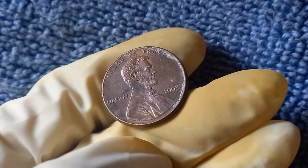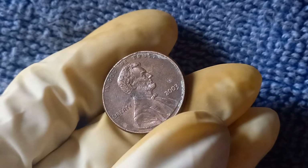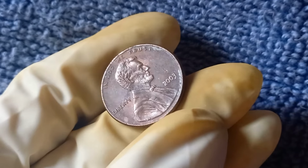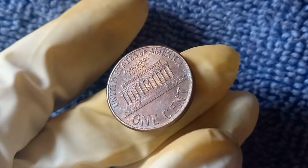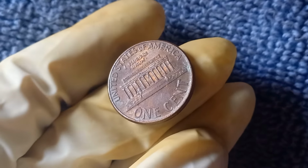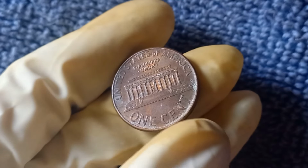Introduced in 1909 to commemorate the 100th anniversary of Abraham Lincoln's birth, this coin has undergone various design changes throughout the years. The 2003 penny is particularly interesting because it was produced during a time of transition for the U.S. Mint. In 2003, the U.S. Mint produced pennies in two locations, Philadelphia and Denver. The unique aspect of the 2003 No Mint Mark penny is that it was minted in Philadelphia, where No Mint Mark was used to indicate its origin.